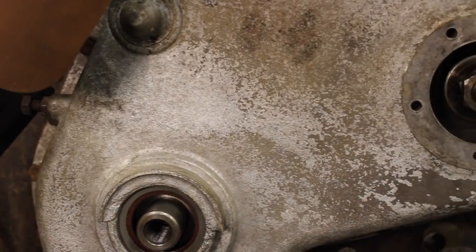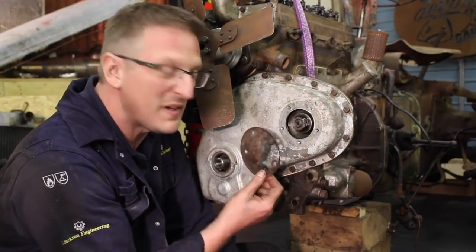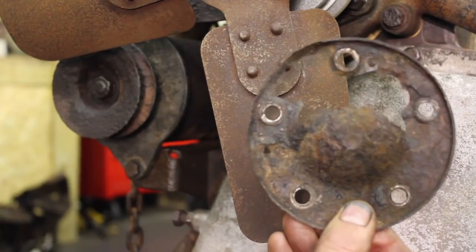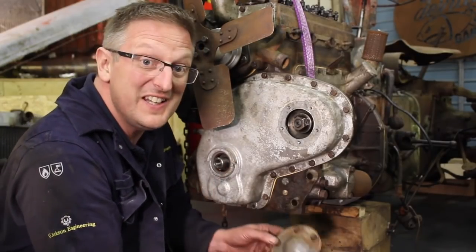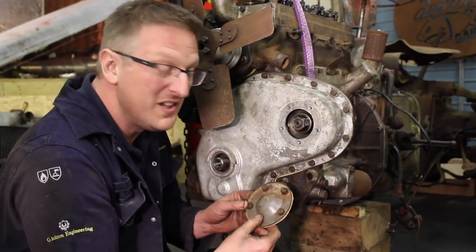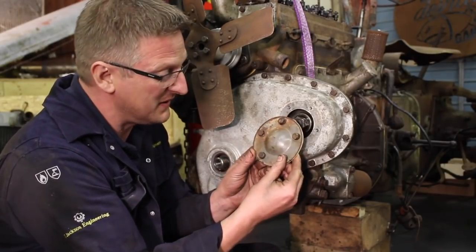That is the timing cover off. So it's time to refit the inspection hole cover plate. As you can see, the one we took off originally looks like that, and we ain't fitting that. Luckily, in episode 3, when we got our haul of secondhand parts for 100 quid, this was in it. So this is the one that's going to go on.